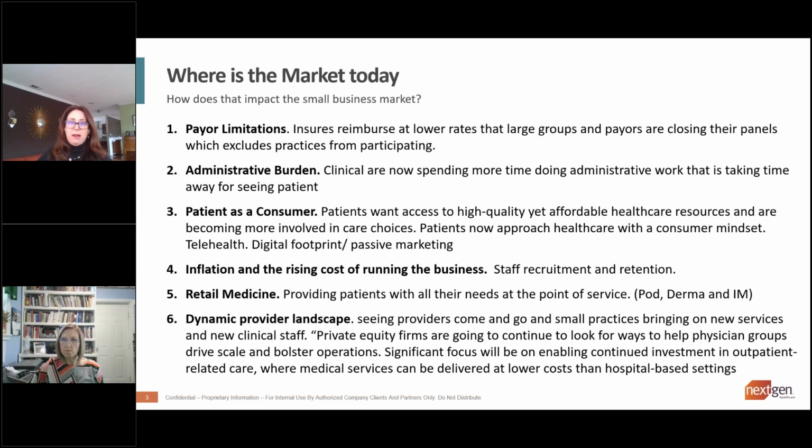So let's talk about inflation. We know that COVID has created an increase in the cost of doing business, but that is compounded by the actual market being driven up by inflation. So our cost of doing business is significantly higher. And it has also eroded employee loyalty. Employees are leaving practices to go to other practices. They can make more money, or they're leaving the medical industry altogether.